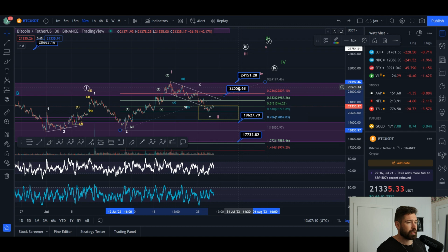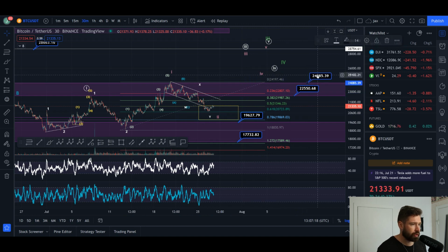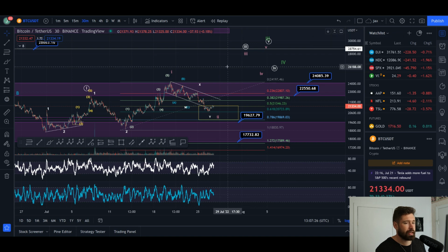I'm just going to move these price targets over. Let's move it way over here. These were just some key levels to watch based off previous price action over the last year or so. So if we can come up and break this trend line, then we can put in that wave 3 that could take you all the way up to about 27.8K.